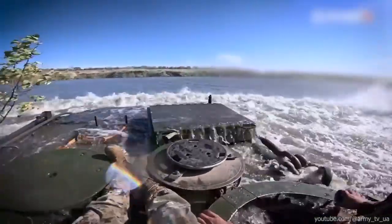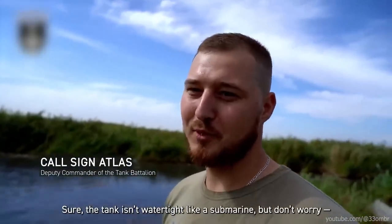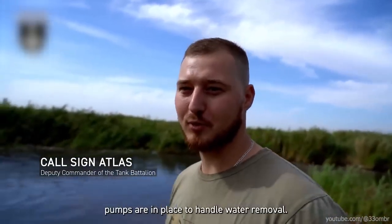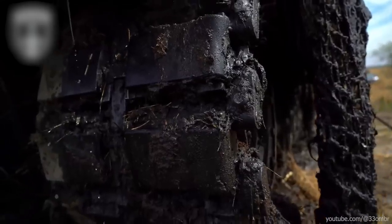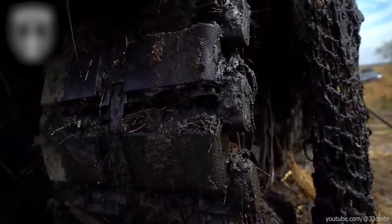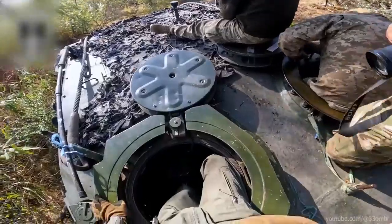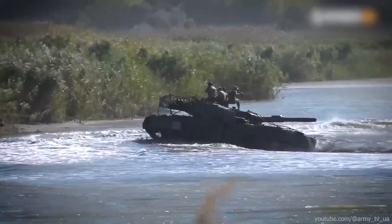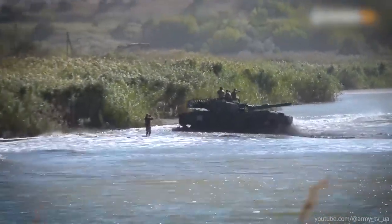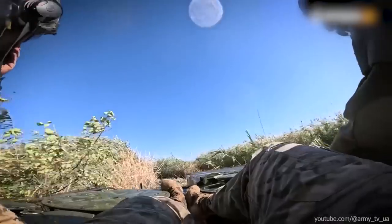So, what's the damage, Captain? Sure, the tank isn't watertight like a submarine, but don't worry, pumps are in place to handle water removal. Still, seeing is believing. At this moment, the Leopard 2 looks like a soggy cat, though the driver managed to stay almost dry. Incredible! This German beast works like it was designed for underwater missions. Now it's cruising along like nothing happened. Bravo! But it does beg the question, why risk such an expensive machine in the first place?